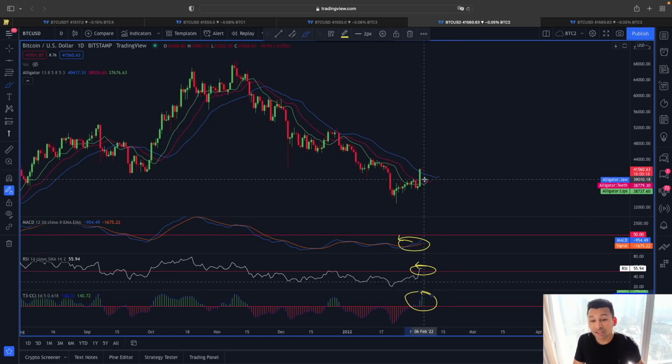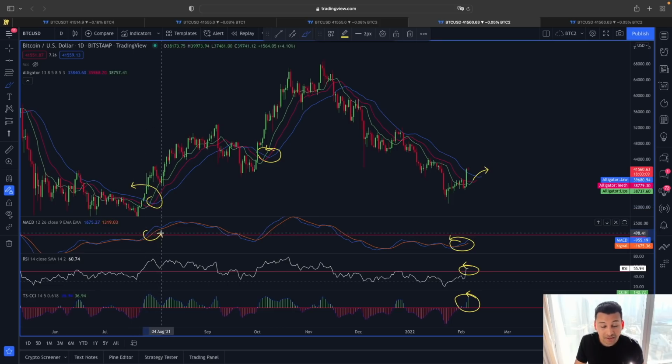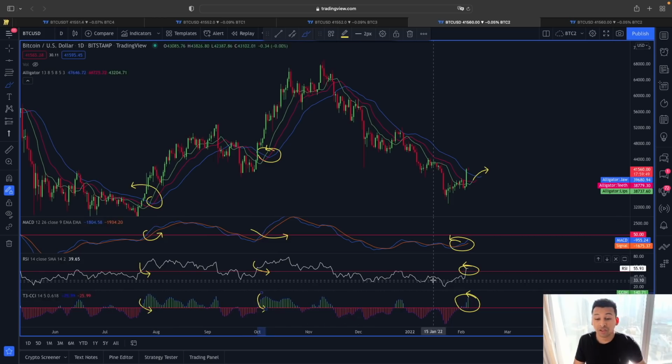But for us, we still need the confirmation from this Williams alligator indicator, because every time when we had this crossover here, right, if you look to the downside, the MACD was in a bullish MACD cross and also above this 50 level. Here also you can see we were above this 50 level. Right now MACD is still below 50 level. That is also one thing we have to take into consideration. But at the same time, the RSI started jumping above 50 level. Here as well, RSI started jumping above 50 level, and at the same time, the T3CCI was also in a positive territory. So this has already happened in our case. So we also want slowly this MACD to jump over this 50 level to show this actual bullish crossover where the green line starts appearing at the top and the blue line at the bottom.